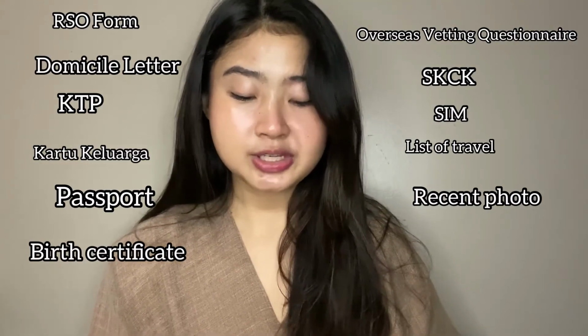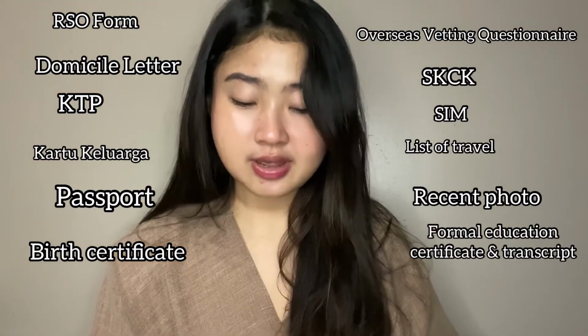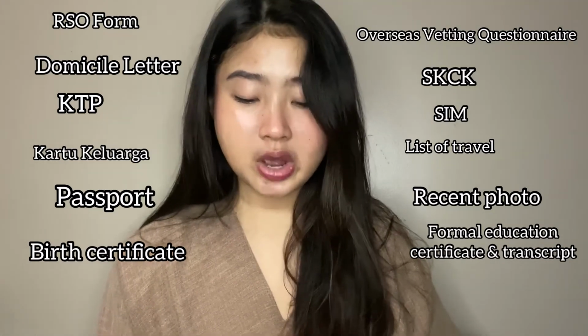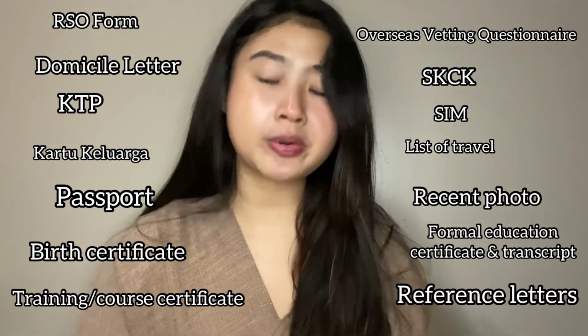a copy of marriage certificate, but I'm single so I didn't have to submit that, and a copy of formal education, high school or diploma or university certificate and transcripts, and copy of vocational training or course and award certificates, and also copy of all reference letters from former employment. I also asked for reference letters from my lecturers in my university. And yeah, so those are the mandatory documents that I had to submit for the security background investigation.